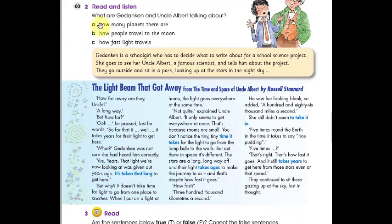Okay, what are Gedanken and Uncle Albert talking about? How many planets there are? How people travel to the moon? How fast light travels? Yes, sure. They are talking about how fast light travels. Do you remember the number? How fast is it? Yes, it is 300,000 kilometers a second, or 186,000 miles a second. That's interesting.